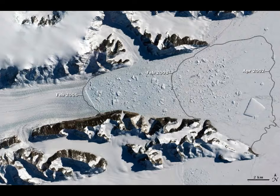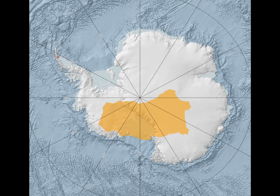Once that disintegration happened, the glaciers that fed into that ice shelf reacted. They reacted by retreating, they thinned, and they sped up. And all of those things created an increase in sea level rise because of this Larsen B ice shelf disintegration.